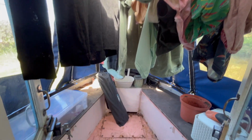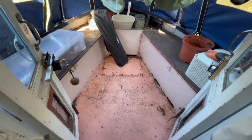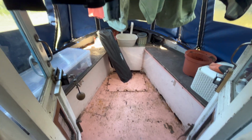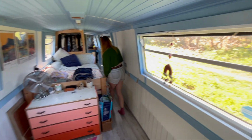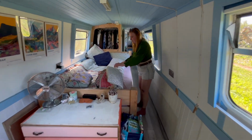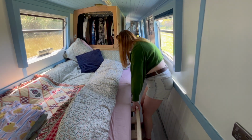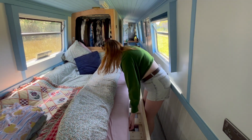As you can see, annoyingly, despite taking it all back to bare metal, it's rusted again. We're also currently using that as a drying room. We just did the washing this morning. I'll show you how the bed works. So this is a 3/4 bed that pulls out to be a double. This is Ben's design. So you just pull it out easy like that.